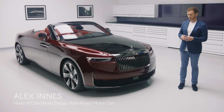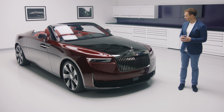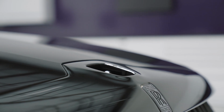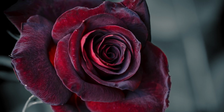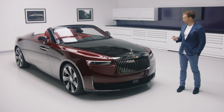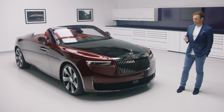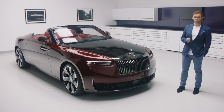That the first expression in the next chapter of our contemporary coachbuilding movement was handcrafted. La Rose Noire Droptail represents a bold, daring, and sophisticated personal expression inspired by the black Baccarat rose. Now, as a design team, the significance of creating the only modern interpretation of the Roadster body style was not lost on us. In many ways, we felt liberated to fundamentally re-examine the tenets of Rolls-Royce design.